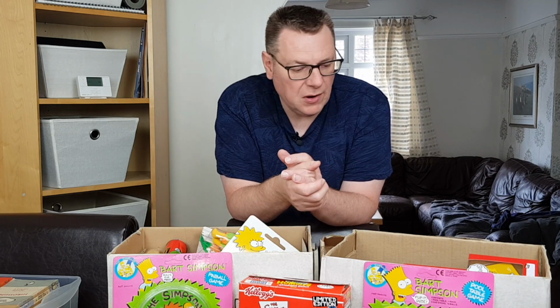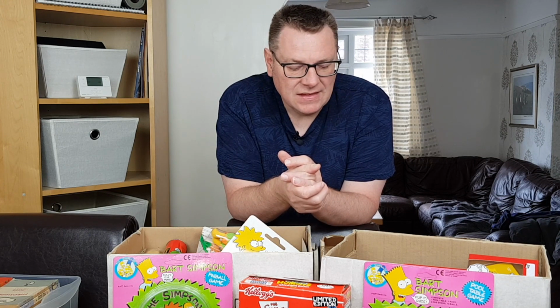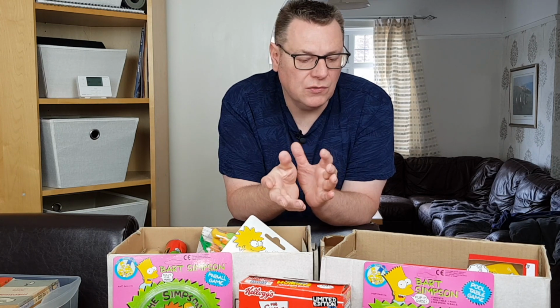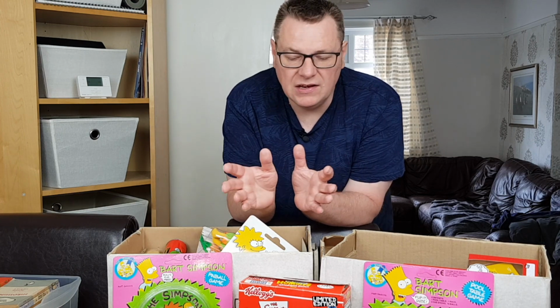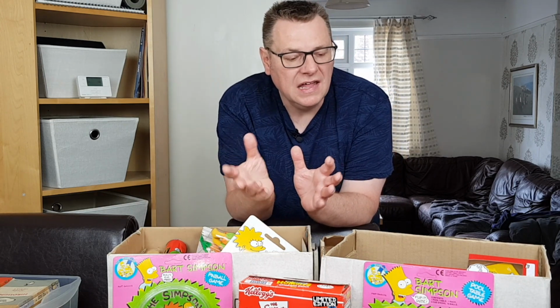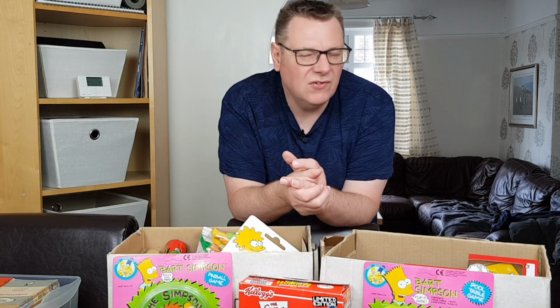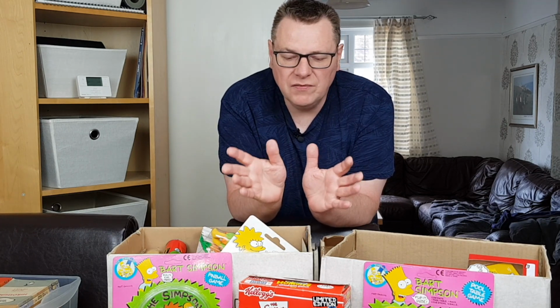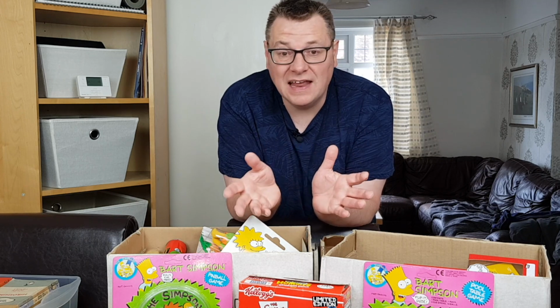Now, I reckon I've got about 50 to 60 boxes of Simpsons stuff in storage. None of it's out on display. I don't have the room in the house to get it all out. I collect too many other things. I remember pretty much what I bought, but a lot of this I've not cast eyes on in decades.